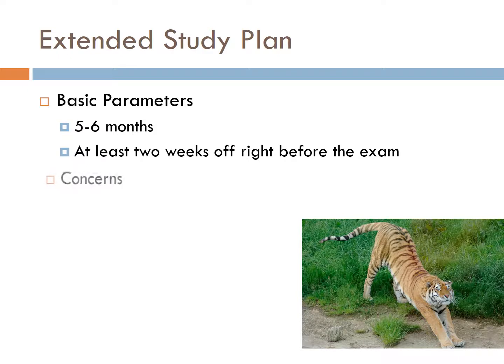The extended study plan is not without some concerns, however. You need to think about whether it's really sustainable for you. Is it sustainable for you to be studying for an exam that's 6 months away? If you don't have to show up to a class, you don't have the accountability of regular assignments or other people that you're going to be seeing, we will run our mentor program for you for that entire period of time. We're going to be talking about the mentor program a little bit later. So it's not like you'll be totally on your own, but it is difficult to sustain studying for one test for a 6-month period of time.